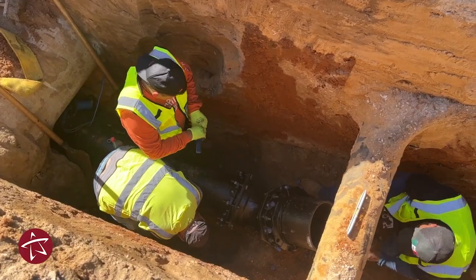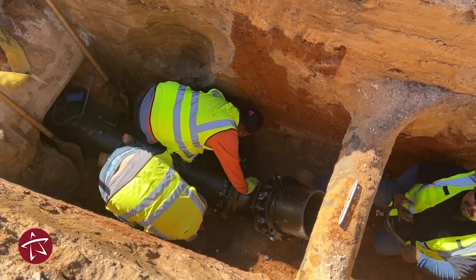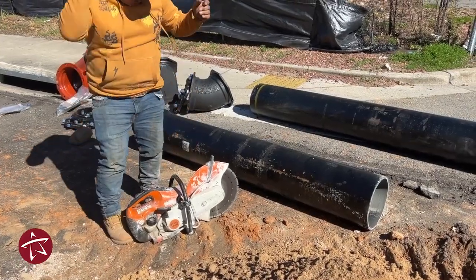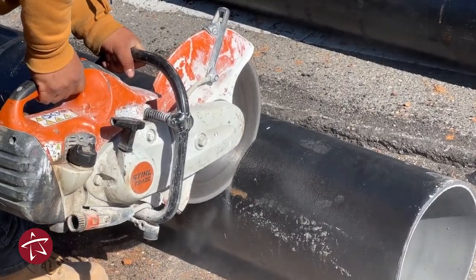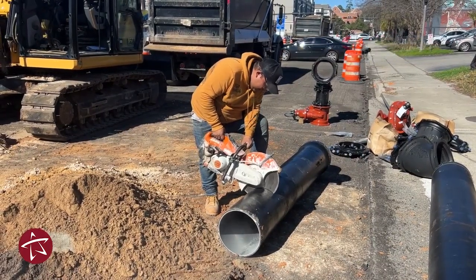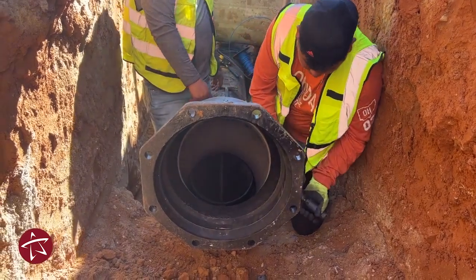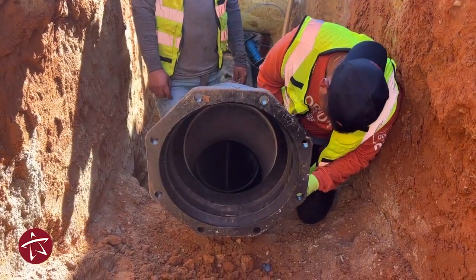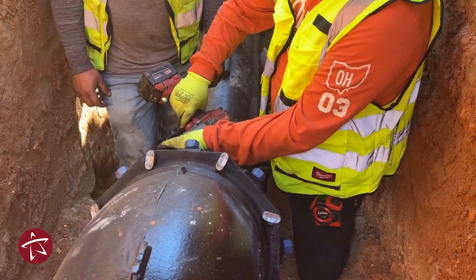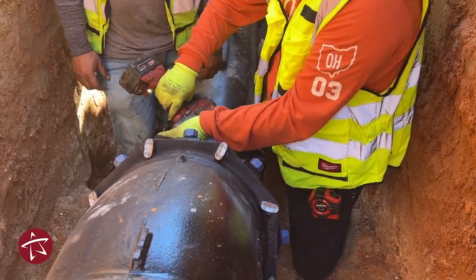When this project's done, it will create a much more user-friendly corridor. This area is now transformed between Gaines Street and FAMU Way. Between the Gaines Street and FAMU Way projects, they're very, very pedestrian-driven and multimodal driven. So this project will improve that. It'll improve the pedestrian friendliness, the multimodal use, as well as create a more aesthetically pleasing corridor.